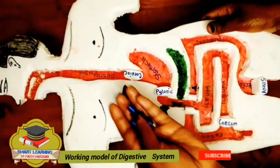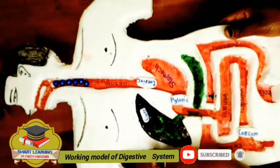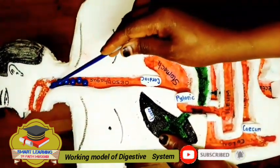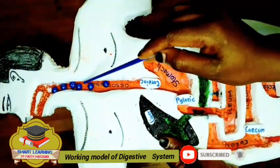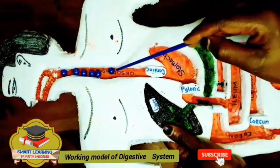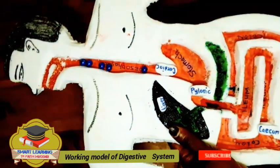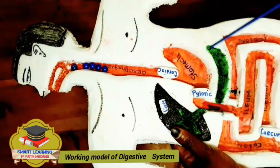So this is what we are considering in this video to be food boluses. Because of this model, assuming that chewing has been done and boluses have been formed, it is now time for the food to get down into the esophagus. This is what normally happens.